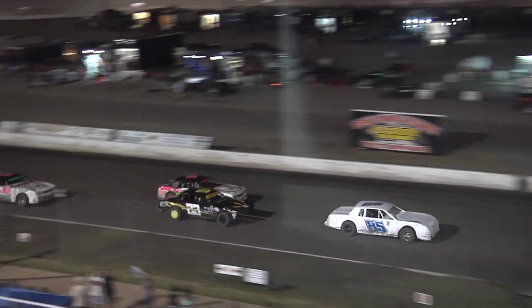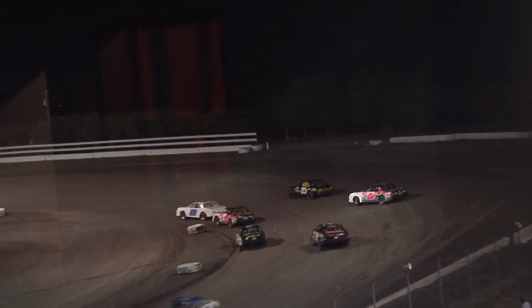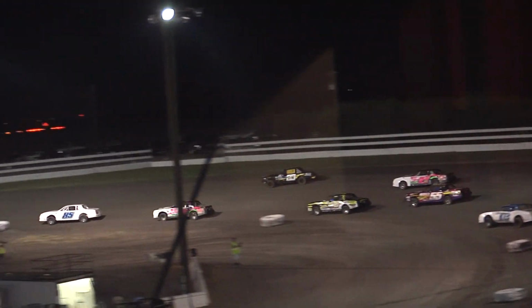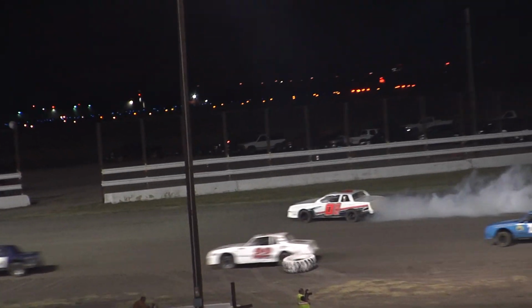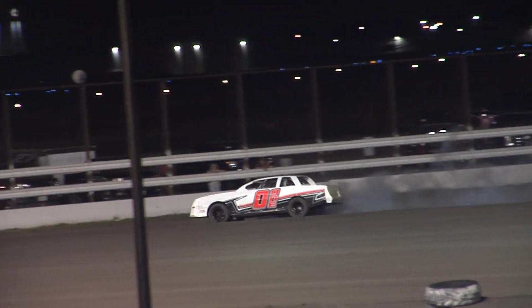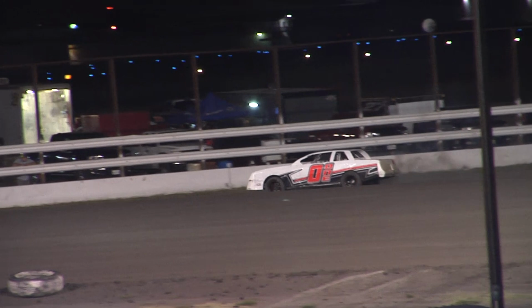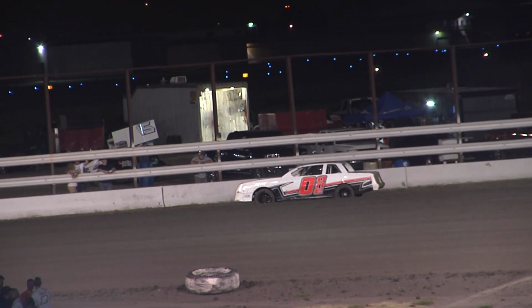Out front, it's going to be the 85X of Dustin Choate. Then you got the 6M. Oh, looks like somebody's about to blow something up. That's the 01 of Coy Bullard. Looks like he dumped something. It's yellow. We going yellow, folks. Yellow, yellow, yellow.